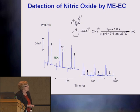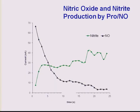So they used proline NONOate, and this shows the reaction over time of proline NONOate, where it's producing nitric oxide, and you get nitrite as well. You can see the reduction of the proline NONOate, which is electrochemically active, and then the increase in the amount of nitric oxide. Well, you see an increase in NO, and then it starts to degrade and actually form nitrite. So you can also follow that using the microchip.